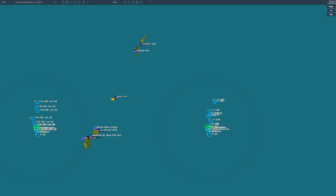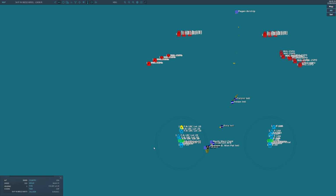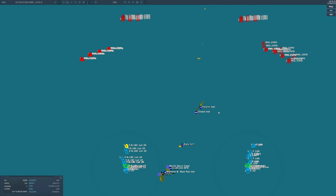Let's see who's ahead now. Tomcats had easily the best start, and now it's pretty much neck and neck. Tomcats have got maybe 1 or 2 miles on the Hornets. 520. The Hornets have just climbed more efficiently, much more efficiently. I don't know why that is, but there's a lot of time left yet.